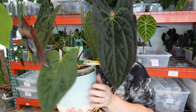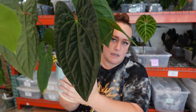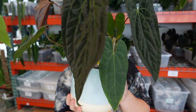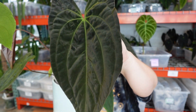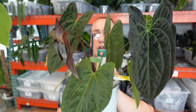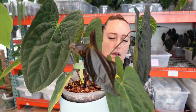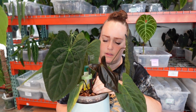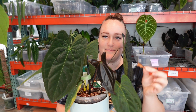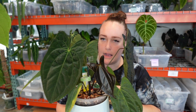And look at how dark these leaves are. It is just stunning. Like, the pillowiness of it is absolutely so stunning. The plant is so dark. Look at that emergent. I can't wait for this thing to start flowering so I can use it in the breeding program. It hasn't flowered for me yet.